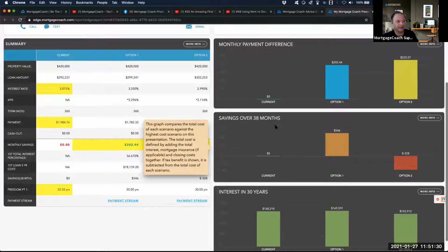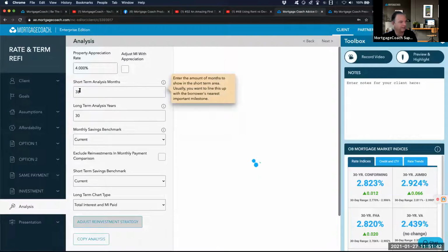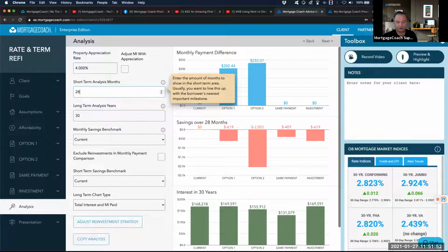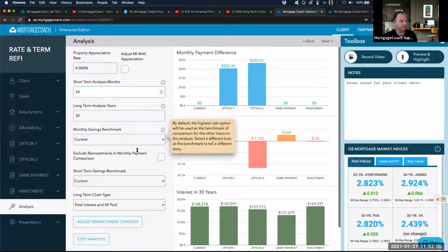Using this middle analysis area here, anybody have an idea? And I'm actually going to dial this back. I'm going to come over here to the analysis area. Rather than 38 months, I'm going to dial that back down here a little bit. And I'm going to ask you folks here, let's see, let's go to 28 months and see what that does. Not quite. Let me go to 32. So I'm making adjustments in the short-term analysis months. Let's go one more month, 34 months.